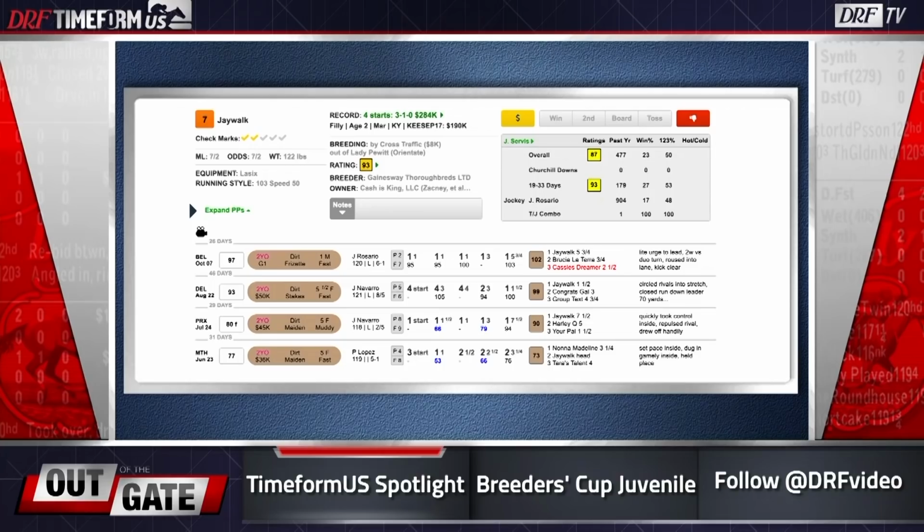She closed from well off the pace to win that spin away. I know she got pace to close into, and the speed figure didn't come back that high, but she did it the right way. She's clearly a very professional filly who has a good mind. She can sit behind horses. She can win on the lead. She can really do anything.